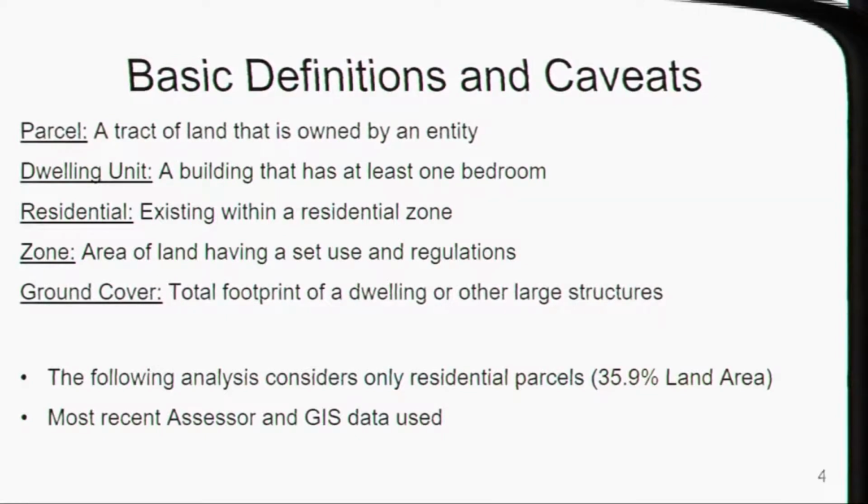And ground cover is the total footprint of a building on a parcel. Some people think that ground cover has to do with wetlands, but it's actually just the total footprint of a dwelling on a parcel. We only did residential parcels, like I said before, and we didn't look into commercial or open space or any industrial zones. And we used the most recent assessor data from the GIS data.